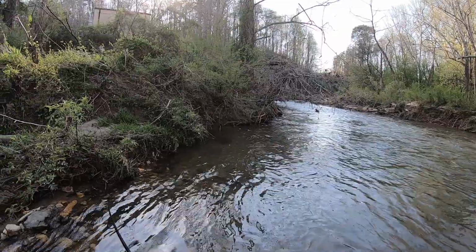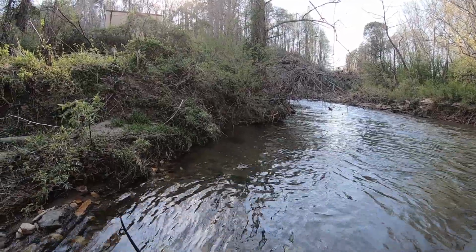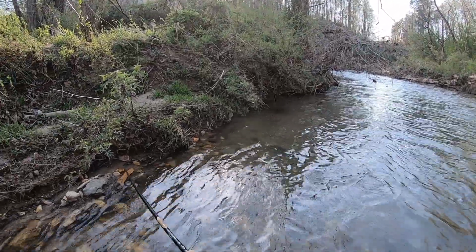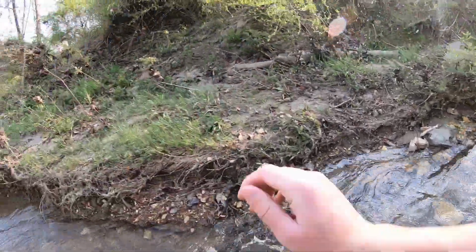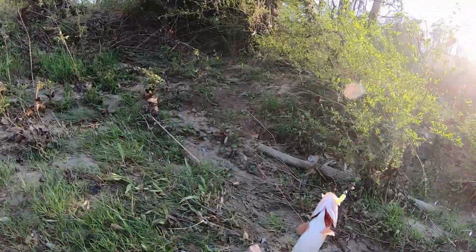Got something. There we go. I think it's a red breast. Or no, it's a bass. It's a bass. Is it a cusa? Oh, it's a trout. It's a trout. No way. Okay, they actually stocked this place with trout a couple weeks ago, supposedly. So I got a trout.